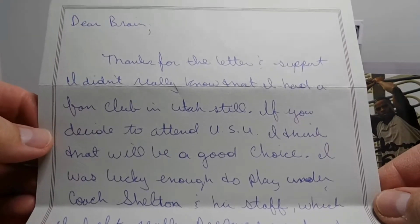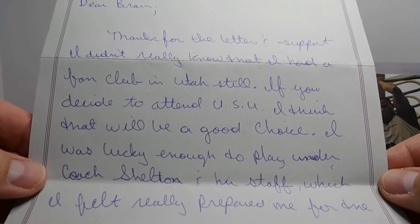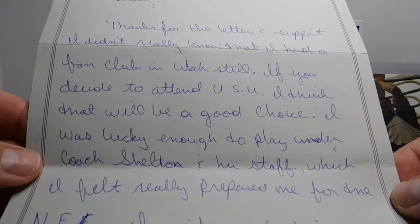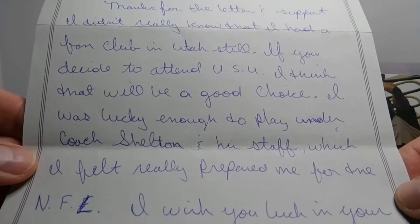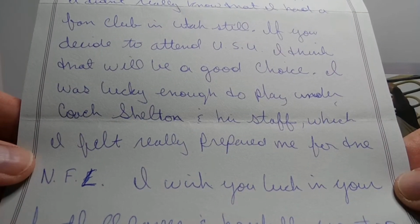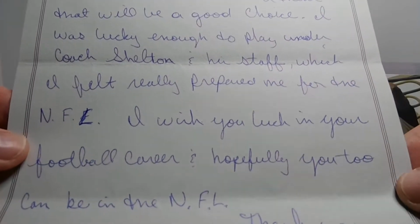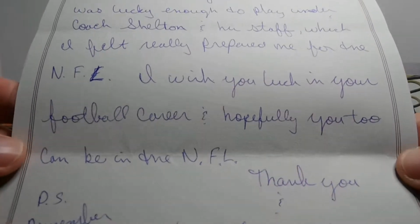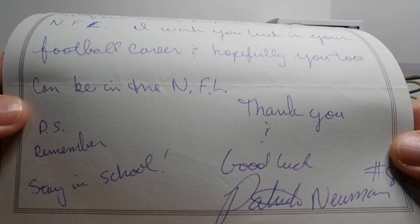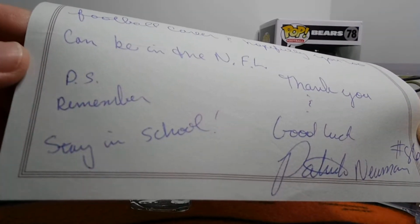But he wrote me a letter. "Dear Brian, thank you for the letter and support. I didn't really know that I had a fan club in Utah still. If you decide to attend USU, I think that would be a good choice. I did, and it was. I was lucky enough to play under Coach Shelton and his staff, which I felt really prepared me for the NFL. I wish you luck in your football career, and hopefully you too can be in the NFL." Not so much. "Thank you. Good luck, Patrick Newman, number 86. P.S. Remember, stay in school."